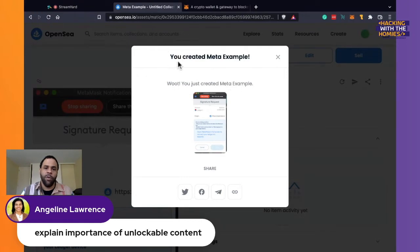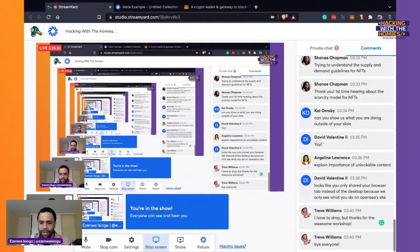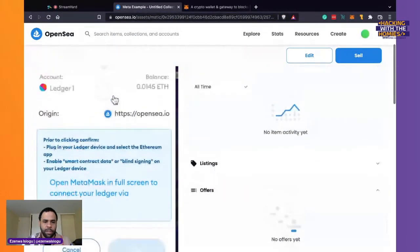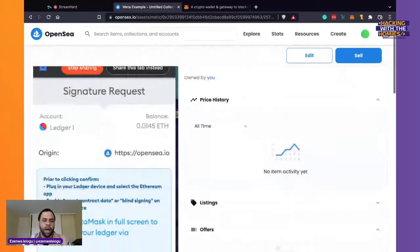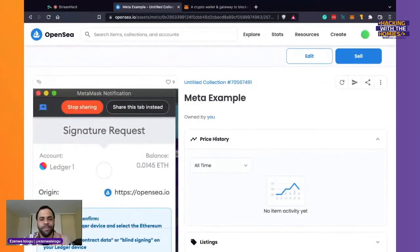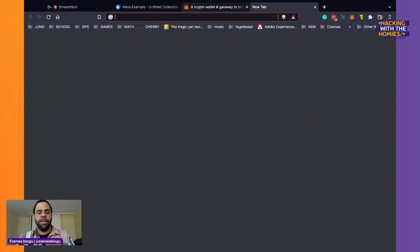So then, woo, you have just created meta example. Share this with all your friends. Here is the token that I just did. I definitely don't recommend uploading pictures of stuff from MetaMask. This is not financial advice. So the next step would be to sell it, I guess. Go to the slide here, find my slides.